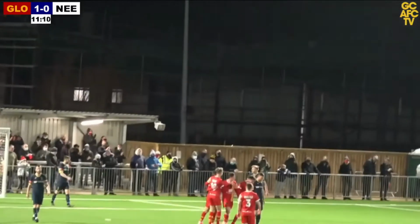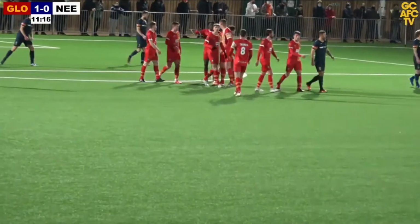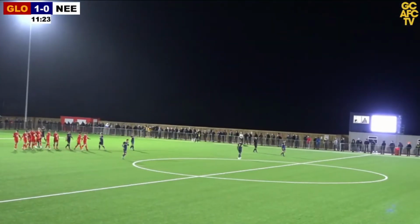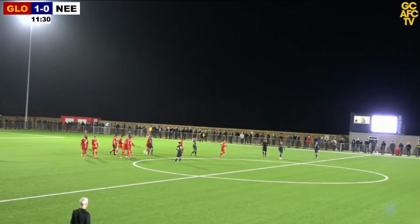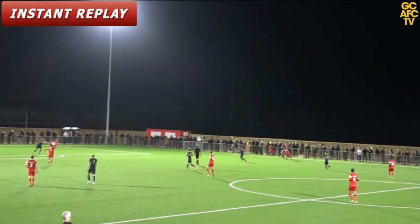Yeah. Well, a little bit of confusion there. The linesman had his flag up. I think there might have just been a little deflection in there from a defender, hence the lad not being offside, I would think. That's the only thing I can see there. Might have to see a replay. Hopefully we get the replay up in a minute, but the fact of the matter is it's 2-0 to Gloucester City, and it's Matt McClure with the goal.